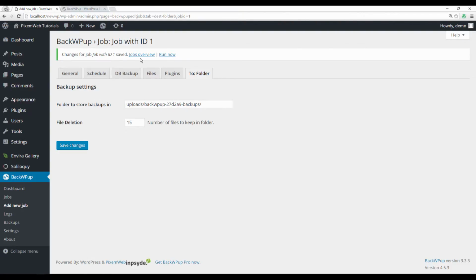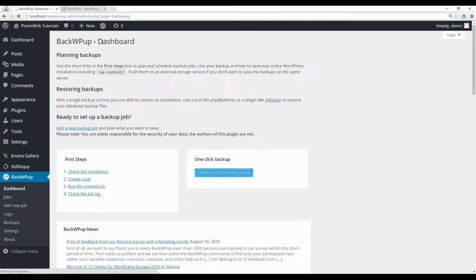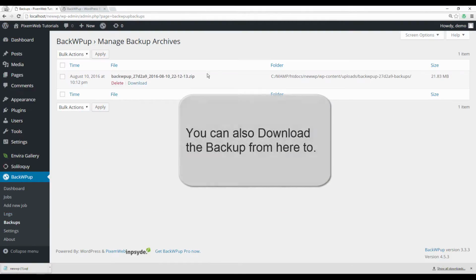You could take a look at the jobs overview. You can run a job now manually, or again, you could just choose to download the database backup. So we did it once. Let's do it again. And now we have a second database backup. Okay, let's look at the backups. You can see that we currently have one backup. You can delete that if you so choose.